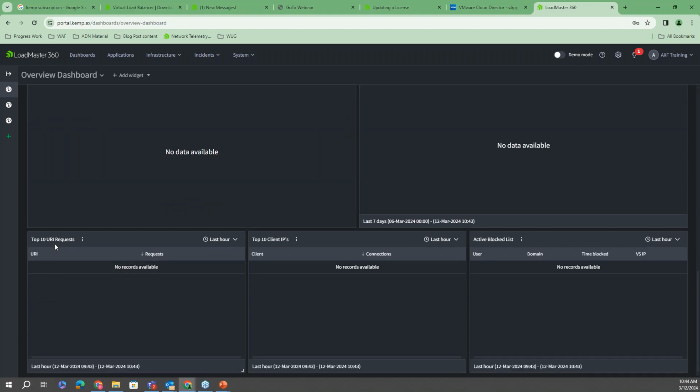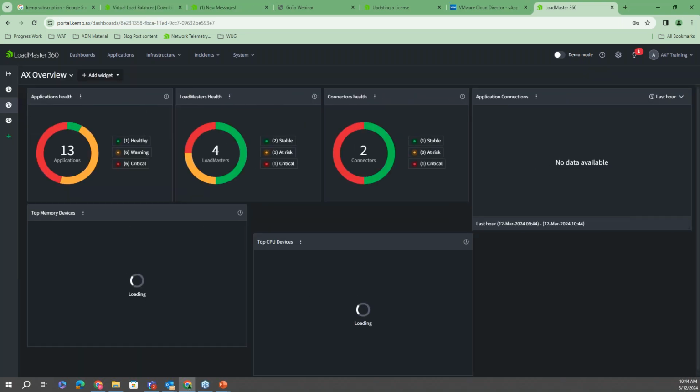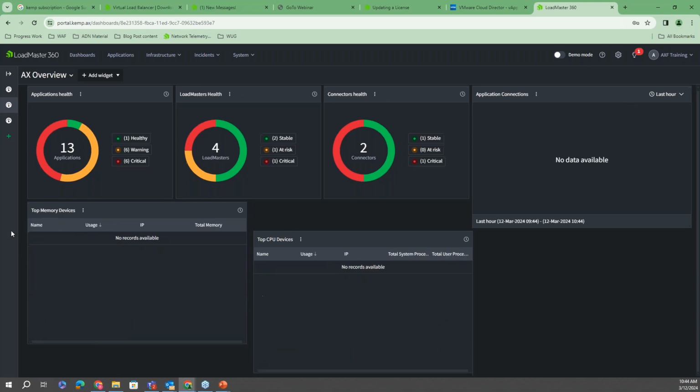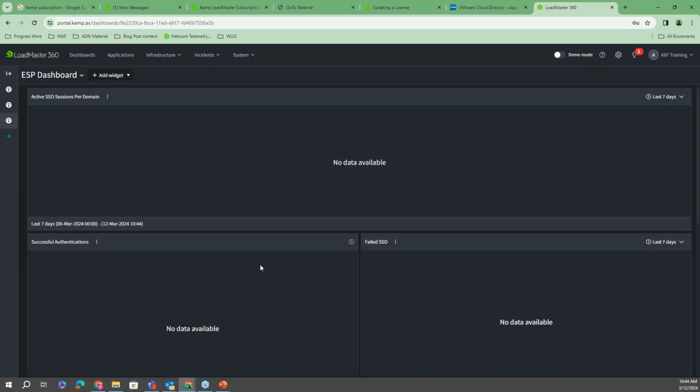And I even have the ability to show my top 10 directories that are requested, the top 10 client IPs that are using my environment, the active block list if people are blocked because of too many wrong authentications. So this is the main overview. I also have a pre-made dashboard about connections and CPU usage and so on. And there's another already pre-made dashboard just on ESP information right now, but I can create my own one as well. These are the ones that are there by default.